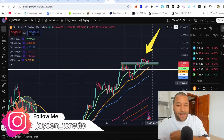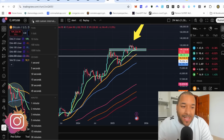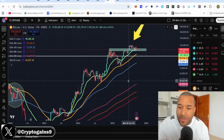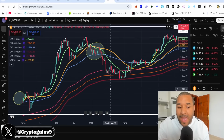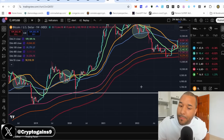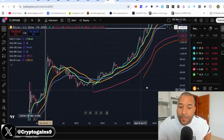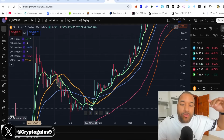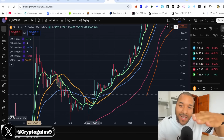Take a look at this. I've got up here moving averages on the weekly time frame for Bitcoin, and I want to show you what I see, right? For those that are new, this is very simple. Bitcoin follows these moving averages, which are these lines, and for the most part, especially in a bull market, it follows them really well. So if we go back to the last cycle, just so you can understand what you're looking at here, this green line, it's the 21 moving average. It's just the line, it's like an indicator.